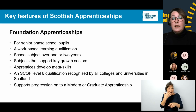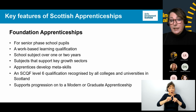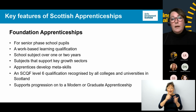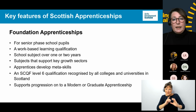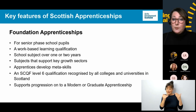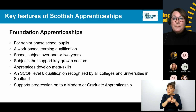Foundation apprenticeships are currently available in subjects that support key growth sectors, including engineering, IT, scientific technologies, social services and healthcare. Apprentices develop meta skills such as communication, team working, and problem solving. Completion leads to a nationally recognised qualification at Scottish Credit and Qualifications Framework, SCQF, Level 6.